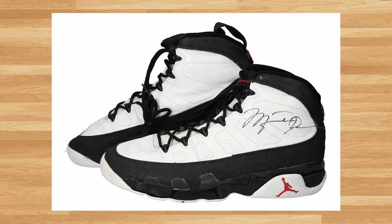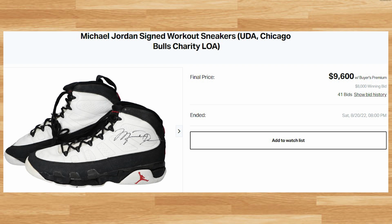Moving on to some Michael Jordan memorabilia, featured on lot number 3078 were these Michael Jordan signed workout sneakers. These are the Air Jordan IX models that were the first Air Jordans to be released after his retirement from basketball. According to the description, these were worn when Jordan was practicing to return to the NBA after his brief time in baseball. These signed Air Jordans received 41 bids and sold for $9,600.